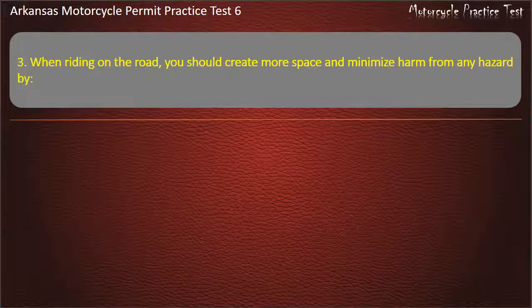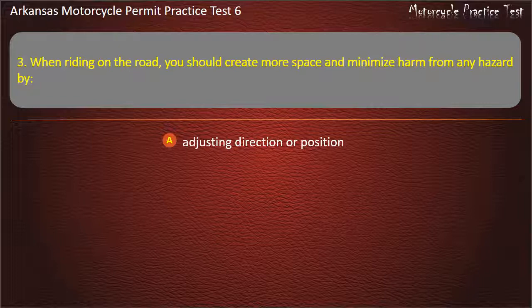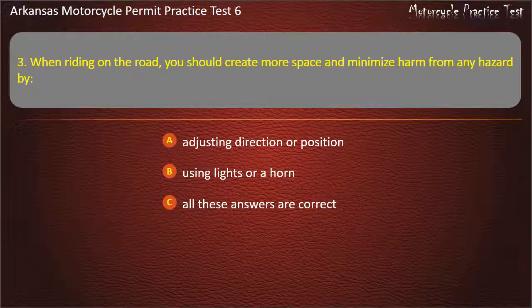Question 3. When riding on the road, you should create more space and minimize harm from any hazard by adjusting direction or position, using lights or horn, adjusting the speed, or all these answers are correct. Answer: All these answers are correct.